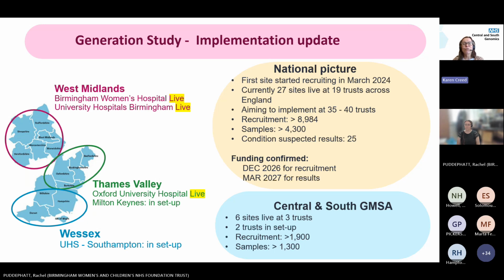We're doing very well with recruitment in Central and South. We've recruited almost 2,000 and taken over 1,000 samples, so it's all going well from our perspective. I think we're still a long way off reaching that target of 100,000 nationally, but as we get more updates, at some point in the future we will be able to start talking about some of the findings, and there will be information on that coming out.